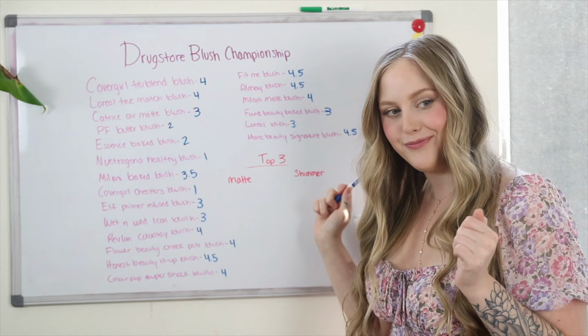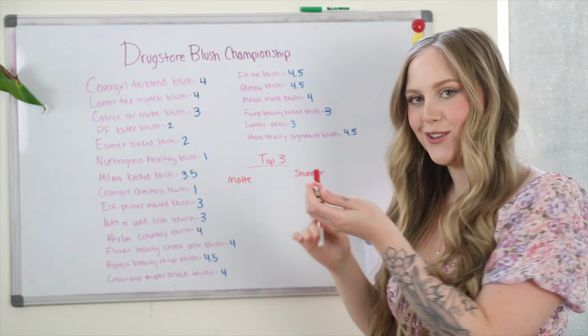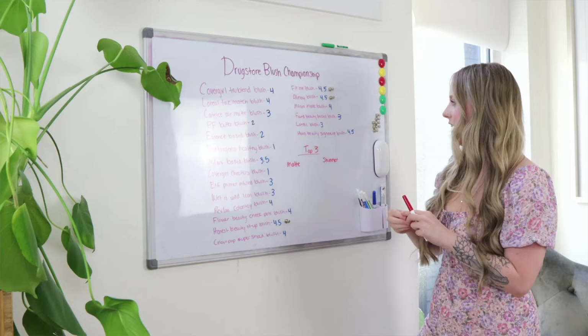So we have our top three spot here. We're gonna crown both a matte and a shimmer winner. I wrote down all the scores. I'm gonna go through them with these little magnets and show you what is currently at the top, and we'll discuss from there. So we did have a lot of fours, but we have the highest scores as a 4.5 because I did not give anything a five. I don't know, I was just hoping for perfection and I did not get it.